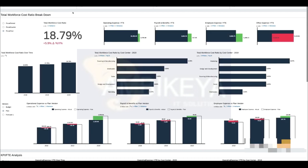This workforce performance data model is coming from SAP Data Warehouse Cloud. What we can see here is that our total workforce cost ratio is increasing. What is kind of alarming here is that our office expenses have increased significantly. And this is probably because a lot of our employees are working from home and they need to order their office equipment at home. So that's for the dashboard part.